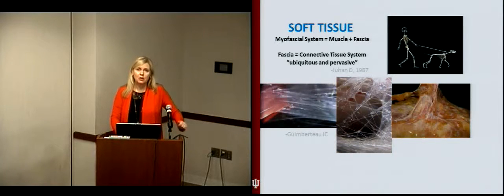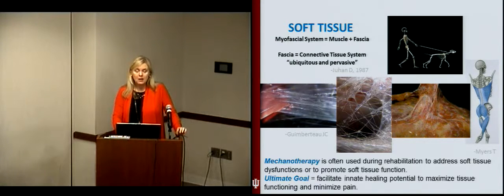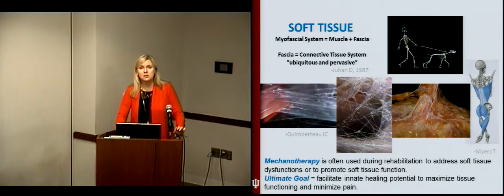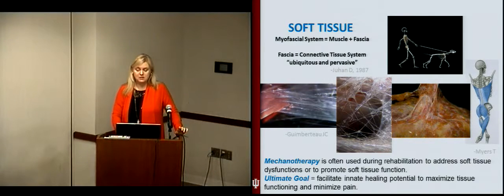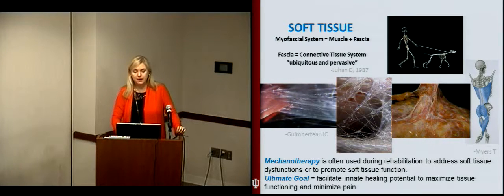What happens in injury is that it can become adhered, restricted, and you lose that normal mobility, which then interferes with function overall, the inability to reach, and can cause pain as well. Mechanotherapies are often used in rehabilitation to address such soft tissue dysfunctions and to improve mobility, with the ultimate goal of facilitating innate healing potentials to maximize tissue functioning and to minimize pain.